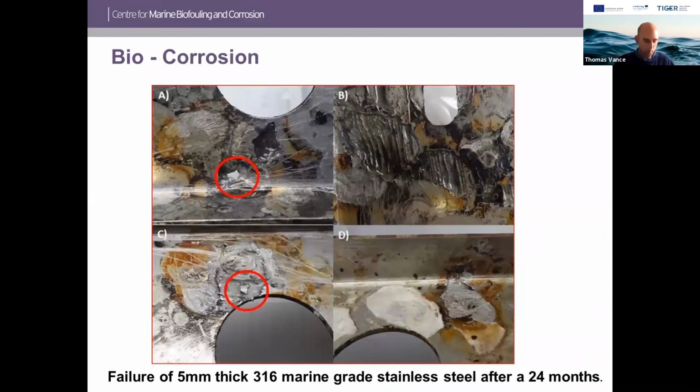So biocorrosion, we're going to hear more about that later from Charles, I'm sure, but just some lessons that we saw. 316 grade marine steel didn't last long in this environment. So where we had barnacles settling on particular areas of 316, we saw really rapid corrosion. We're still looking at the mechanism there, but it was quite surprising to see how much marine grade steel, unprotected marine grade steel, I should say, disappeared after just 24 months.